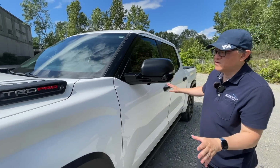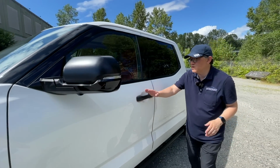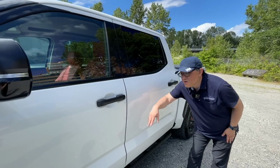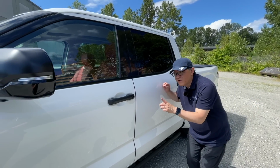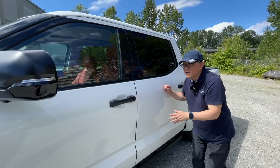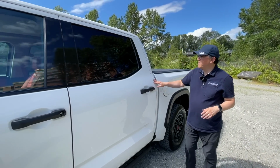So all this stuff looks good. The gap here is a little bit wide, but that's okay. It's properly aligned. The paint job is excellent. There's no problem with the gloss and the consistency of paint. There is a bit of an orange peel across the side, but that's pretty well normal for a truck actually, so I'm not surprised by that.